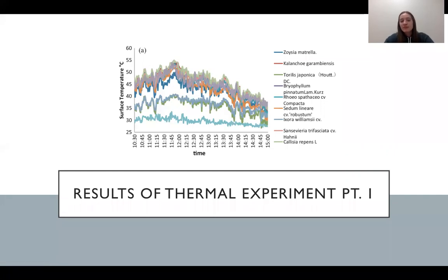And so they broke it down into 3 different graphs, so I will go through all 3 of them individually. And this is the first graph that they produced. This is a graph of the surface temperature of the leaves versus the time of day. And each individual color is an individual species of plant. And again, they use 9.